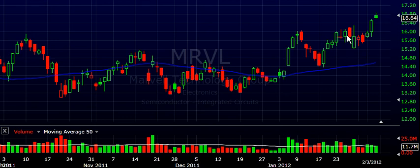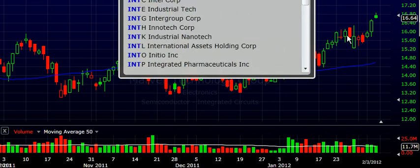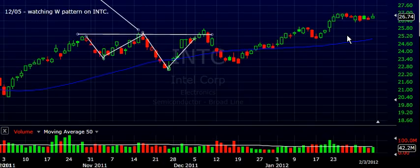I have not looked at Intel, but let's take a look at Intel, see where that closed today. Nice basing pattern. Quite possibly we could be breaking out of another base. Obviously, semis are working good, tech's leading. So I would wait till we got above 27 before I pull the trigger on Intel.